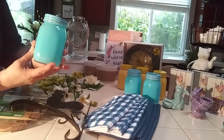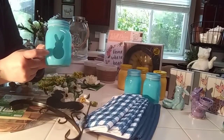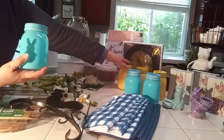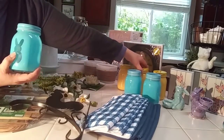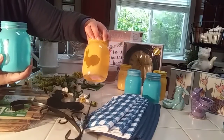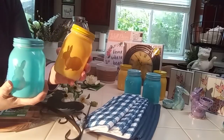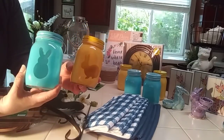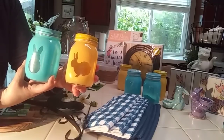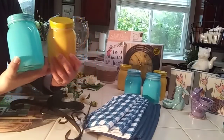So these were from the 99-cent store. I had bought one of these in the yellow. That's a bad one, actually. I took all their yellow, but that's a good one. So they're just a nice little mason jar that has a little bunny in there. I think they're painted from the inside, and this is a different kind of bunny, but I like the color on this one better. But I got 6 of them.